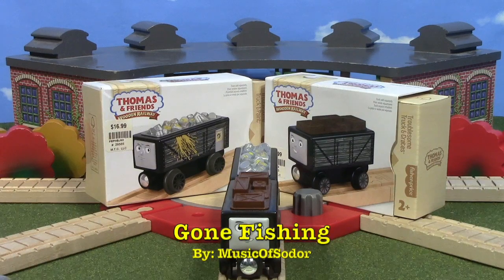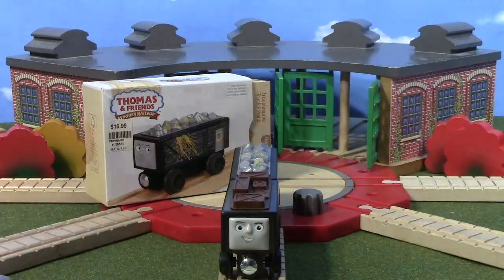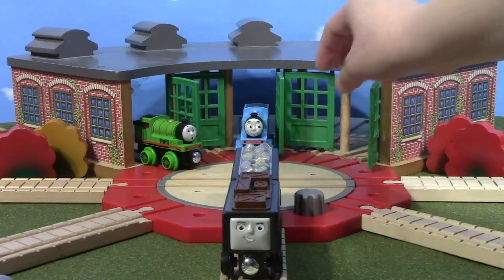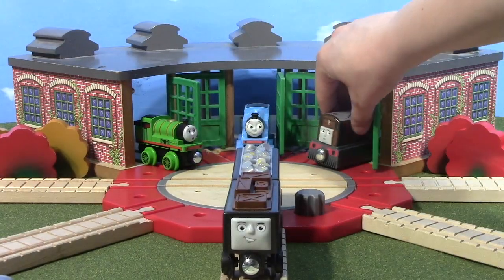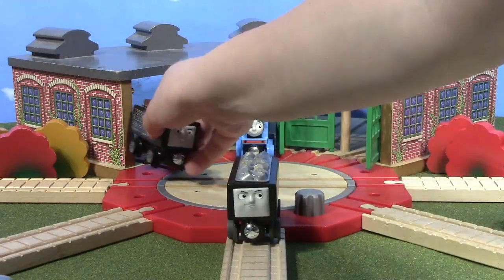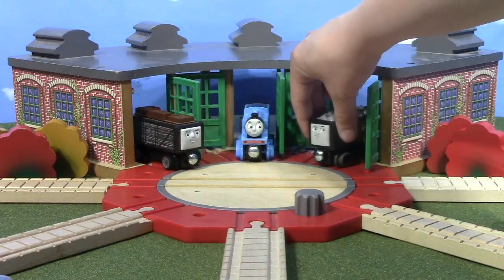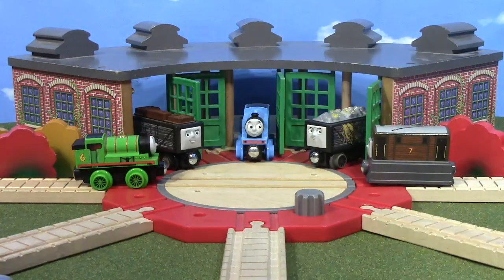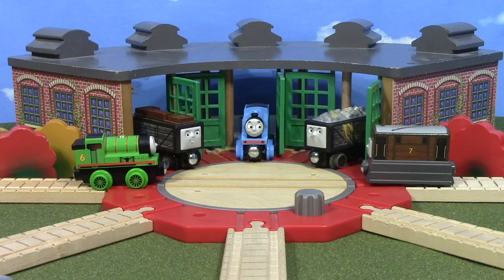I'm sure this isn't the last Wooden Railway item I'll get this year from the 2022 line. But yeah, so we got that. Let's do some housekeeping. We'll move these to the side quick. The sheds don't have the best of room for these items. So you know what? We're going to take Toby and Percy out. We'll put the trucks in there next to Thomas. So there, and Toby and Percy can still be out there. There we go. Okay, so now, like I said, we have one thing left, and it does come from eBay.